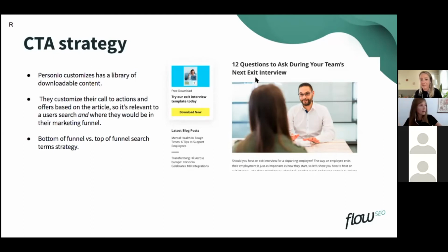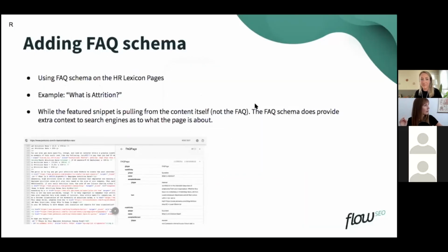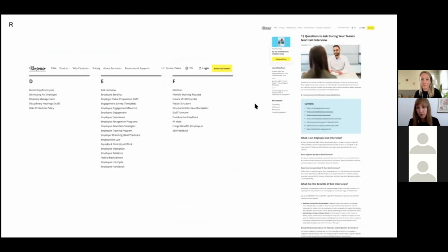So I quickly wanted to show again the user flow of these pages. Someone types in attrition rate, how to measure attrition rate, what is attrition rate, all this stuff. And they land right on that page, optimized for that keyword. That is the first thing they're seeing, and then all the content is there. They might see the definition featured snippet and then choose to jump on, but they always land on this page first.